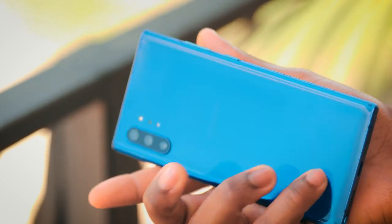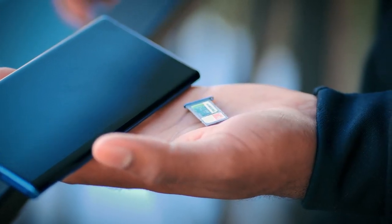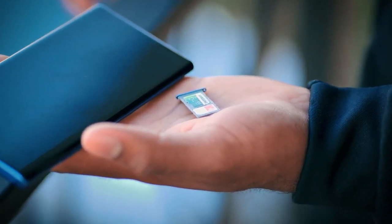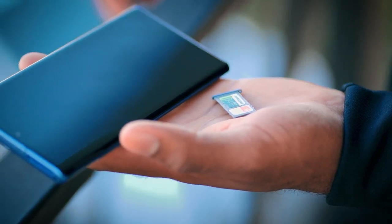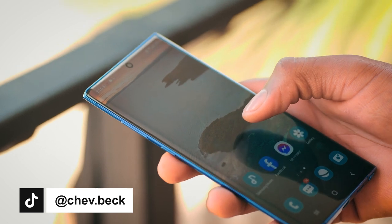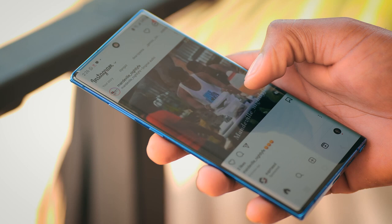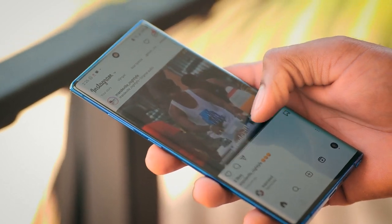If you're someone who cares and craves the latest and greatest, sure, the newer devices might be more enticing, but if you're on a budget or perfectly happy with the Note 10 Plus's performance, it still holds up remarkably well in 2023. Now, let me share my personal experience.